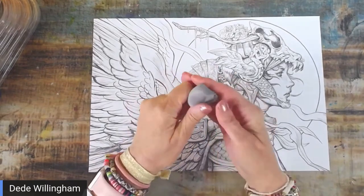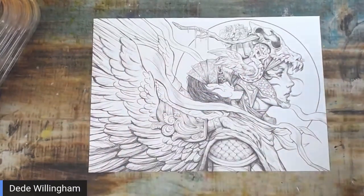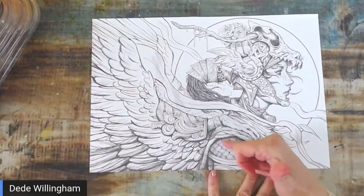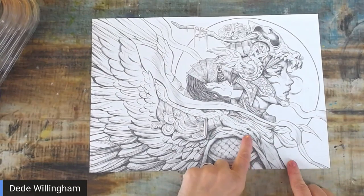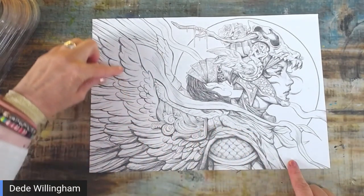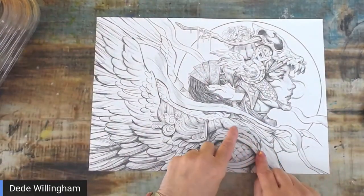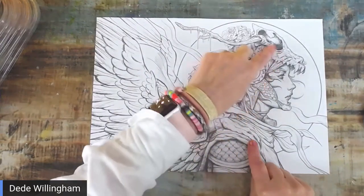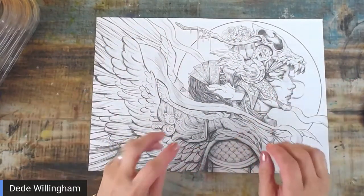So, I'm just cleaning my kneaded eraser. I have no idea what colors I'm going to do. She has armor, so I'll probably do grays and blues. And she has some kind of a claw hand, like of a bird. I don't know if it's just a skeleton left over of this skeleton. So I'll probably pick that out first.